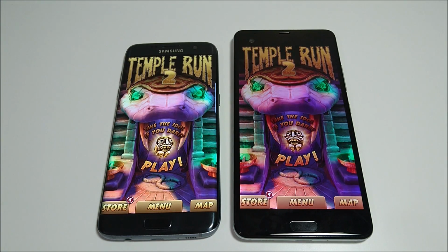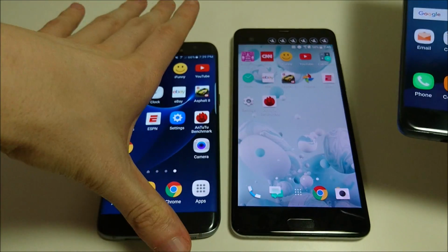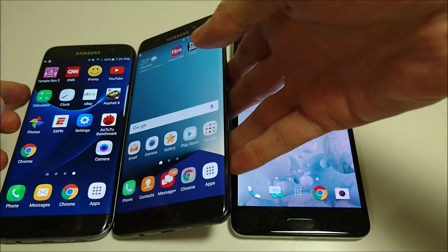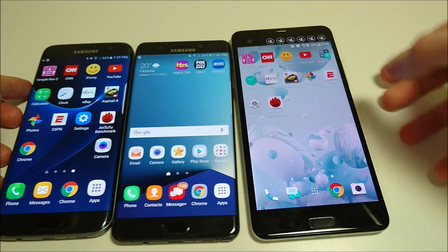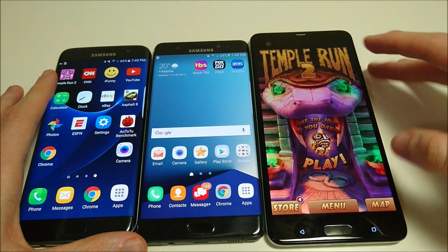And let me just go ahead and grab the Note 7, show you guys a comparison. Alright, here we go. Here's a Note 7. So again, same screen size as on the HTC. Both 5.7 inches there.